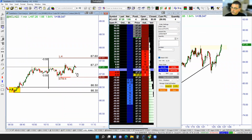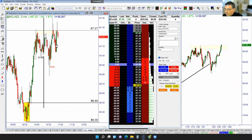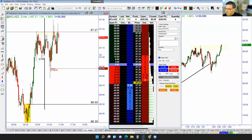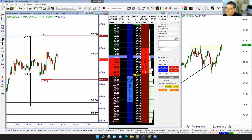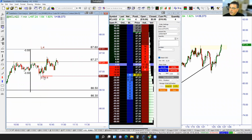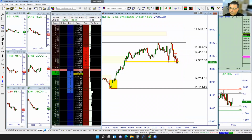Okay, crude is still working. But just as a small lesson right here, when we start looking at the crude oil right here, and we found the leg base group of candles, having that stop in the right place, even though it was pretty far away, kept us in that trade. Wow, this is just choppy stuff.